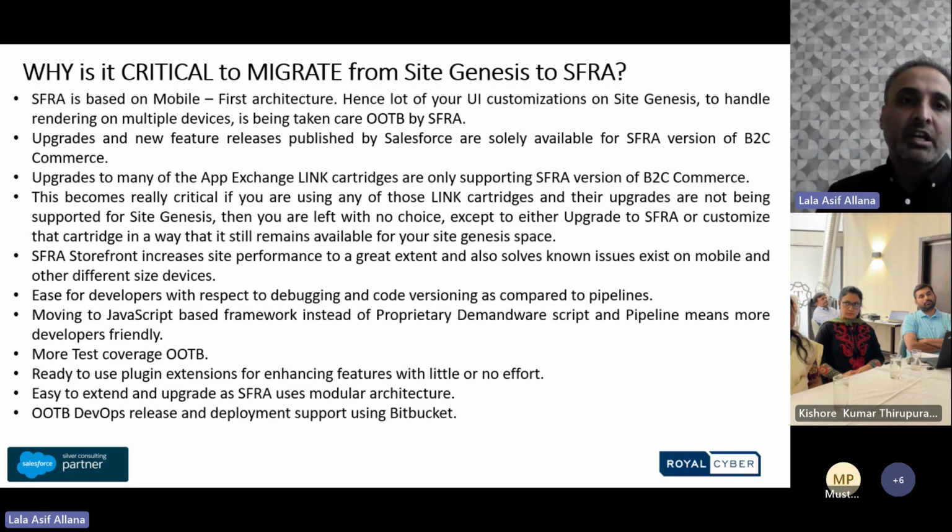So we are going to have this discussion with our panel. Before we do that, just for your information, right now even more than half of the Salesforce customers are still on Sitegenesis, the version which was introduced back in 2009. And some of the customers are using a mix of the version introduced in 2009 and then 2014, meaning a mix of pipelines and the controller framework.